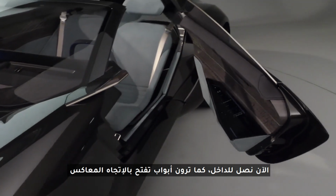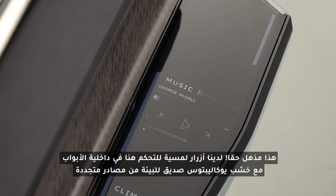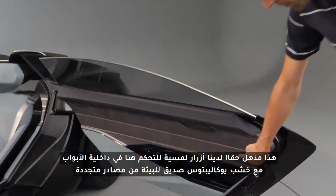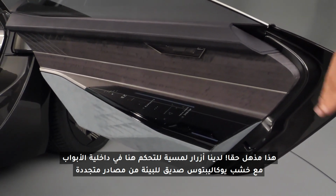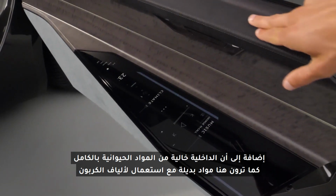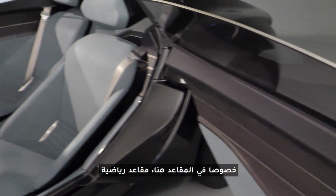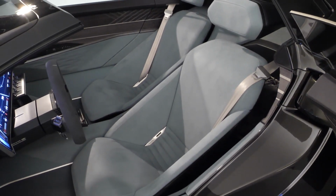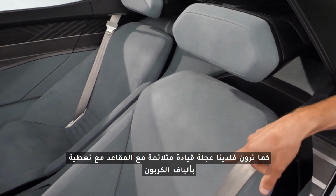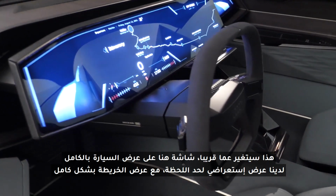Now the interior, see here, suicide doors. That's of course a really impressive effect. And you have touch controls here on the inside of the doors, and also eco-friendly eucalyptus wood from renewable sources, and also the rest of the interior is completely animal-free. We can see alternative materials here and a lot of microfiber use, especially on the seats here, sporty seats. And you can see at the moment we do have a steering wheel, also according to the seats, with microfiber wrap, and this will soon change.